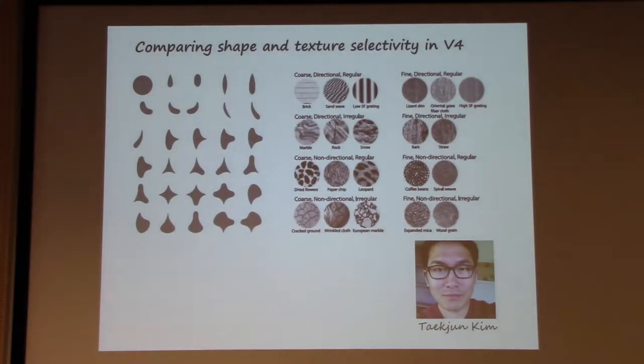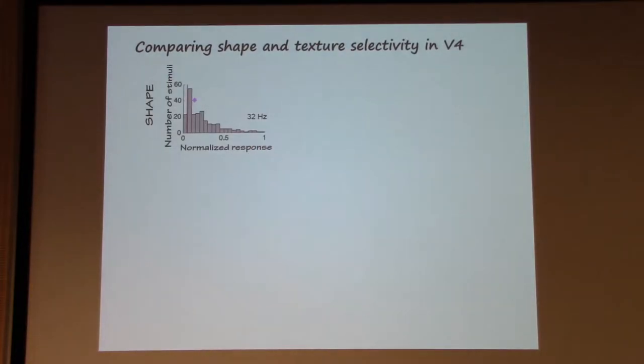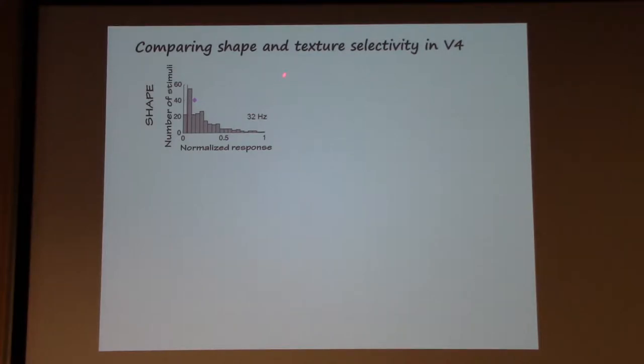Okay, so let's look at some responses of some single neurons for shape and texture stimuli. So this is a response frequency histogram. On the x-axis is normalized response, normalized just by the maximum, and the maximum is shown here. So the one here just means 32 spikes per second. So across the different shapes, the responses range from 0 to 32 spikes per second for this neuron. And this just tells you what fraction of stimuli have the responses shown on the x-axis. Okay, the red line is the baseline for the particular neuron, and the magenta star you can ignore for the purposes of this talk.